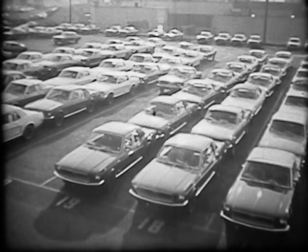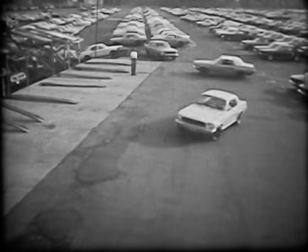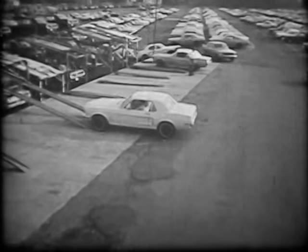A car is born and leaves the assembly plant that gave it birth. With miraculous precision and split-second timing, 15,000 parts have been joined together to form a unique automobile for one American family. A car is born and joins the ceaseless flow of other cars as they leave the assembly plant. Destination? You name it.